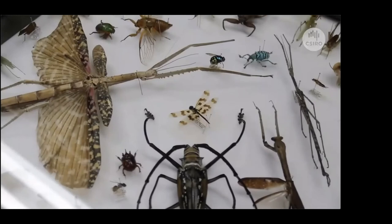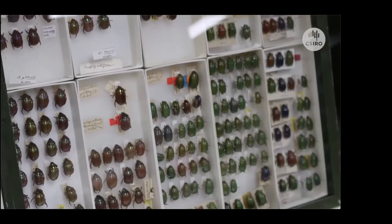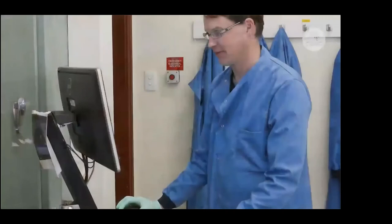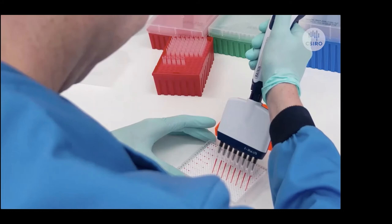Each insect specimen is a unique source of biological information. Each one is a snapshot of space, time, and genetic heritage. Our collection is a permanent resource for research. And it's available not only for the Australian community, but also for scientists all around the world who are helping us quantify our insect fauna and also preserve our critically endangered species.